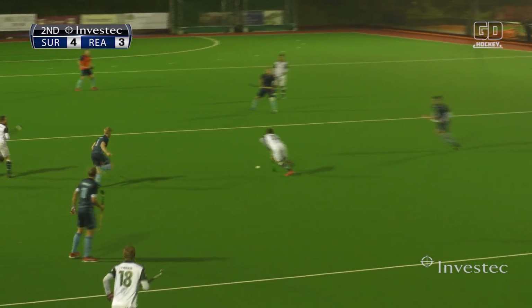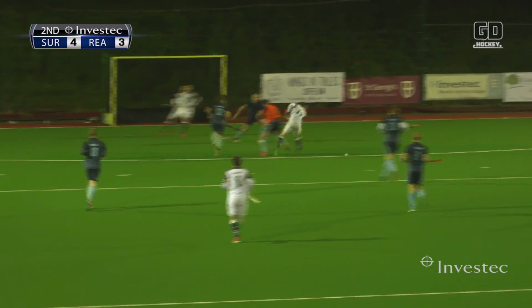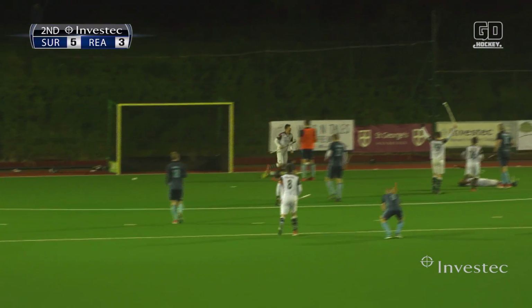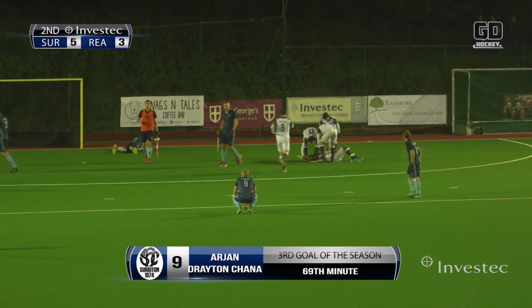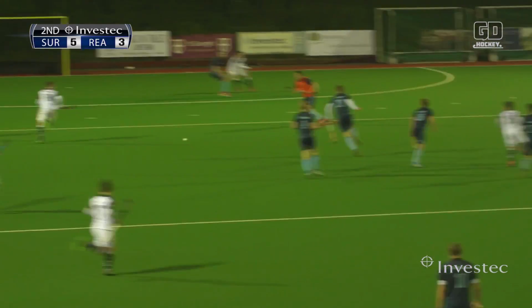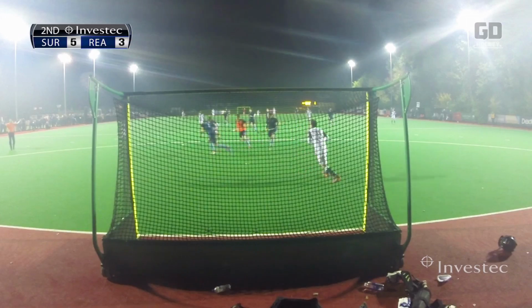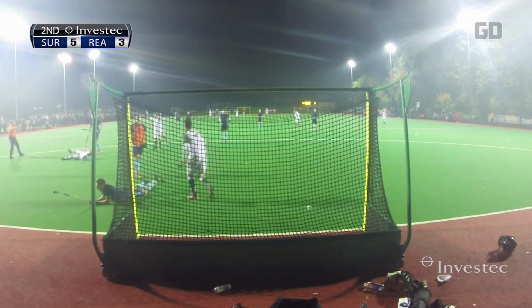Reading with a kicking back, looking to try and find the equaliser, but they could be caught on the break here as the ball finds its way to Goodfield. Goodfield to Drayton Chana, who turns it in. And Drayton Chana makes the point safe in the 69th minute. Surbiton 5, Reading 3. Goodfield with the opportunity and the good supporting run from Drayton Chana. He turns it into the empty net.